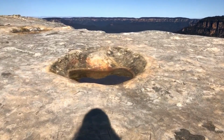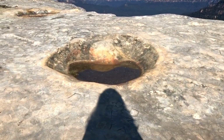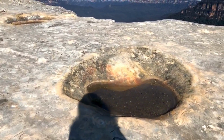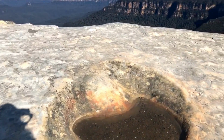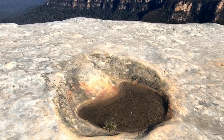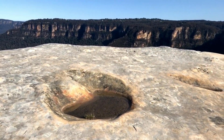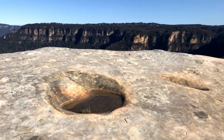It's rained recently, so the little water holes have collected water. Let me see if I can get to a spot where my shadow isn't in the frame. And I might even be able to get those cliffs in the background. There we go.